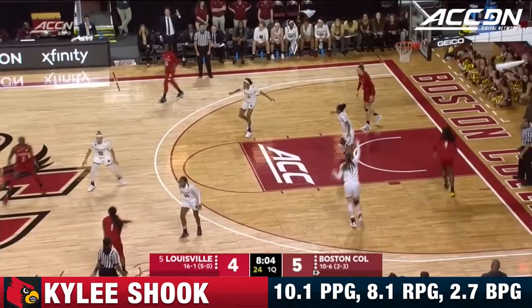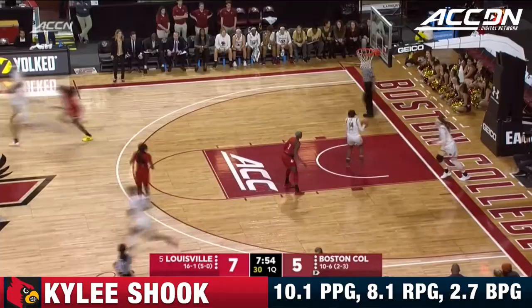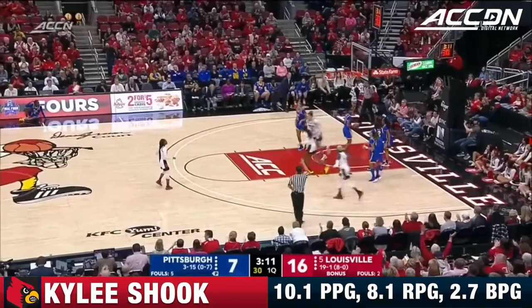These are two teams who want to push the ball down the court. They want to play a fast-paced game. And as Jeff Walls said, one of the keys to their game is stopping them in transition. Dana Evans with an open three. Backed it up with his presence. Well, and you mentioned how he trained some players. He actually worked with commit, McDonald's All-American Haley Van Lith, who's coming here to Louisville.